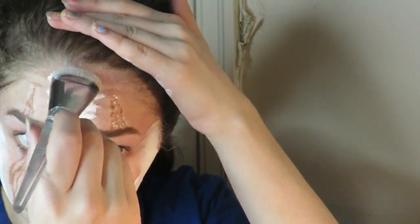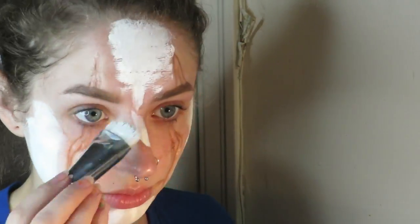I had about 8 layers to get this effect, then a white water activated paint to start with, wrinkling my forehead for the messier look, almost as if the Joker. And then all over my face furthermore, except for over the scarring, but definitely between each line.